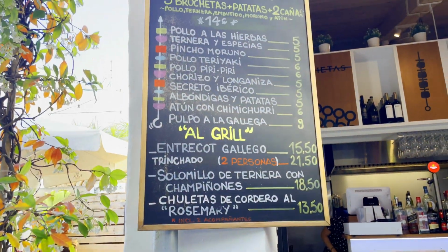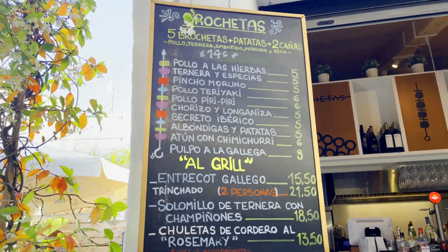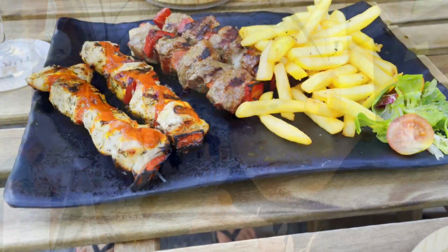All right, guys. We are at La Pinchoteca. These guys specialize in grilled skewered meat. So, if you see the menu here, we have some cool different ones. We're gonna try a couple. It looks delicious. This place is so cool. So, we have some beers coming, food coming right up.